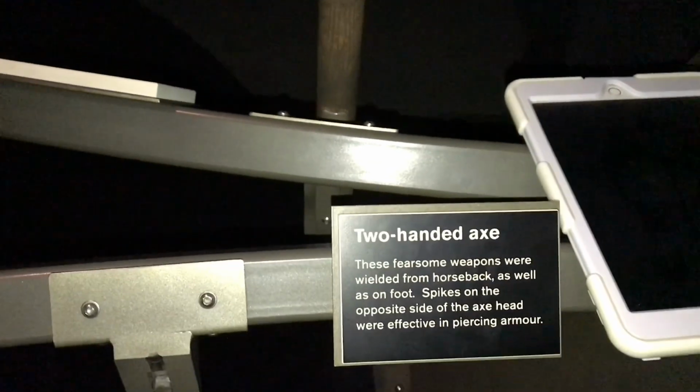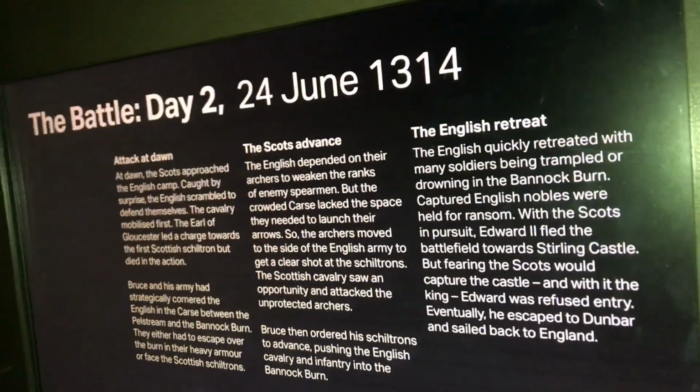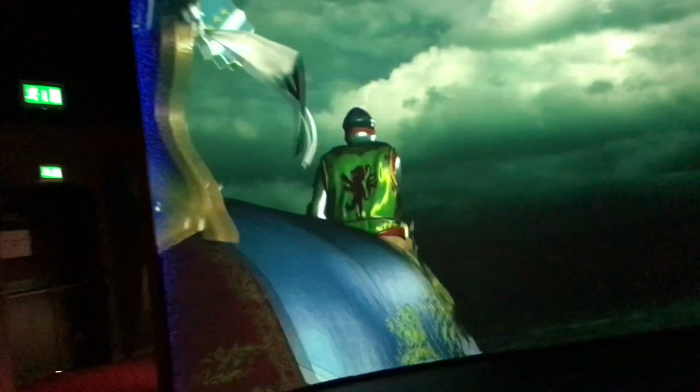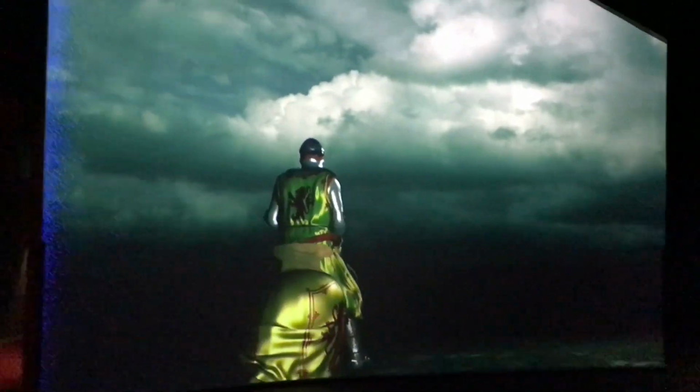This information board over here will break down how those Scottish schiltron formations, those pike blocks, would have been organised. Along the back wall you'll find 8 information boards breaking down how we know so much about the fighting. Finally, behind the screens to my left and to my right, we're going to find characters who took part in the fight. 5 English, 5 Scots. Next to each of them you'll find an information board breaking down who they are and what their role in the fighting was as well.